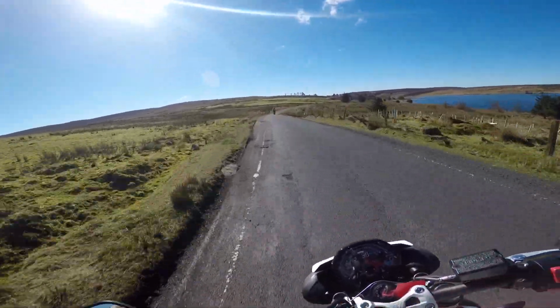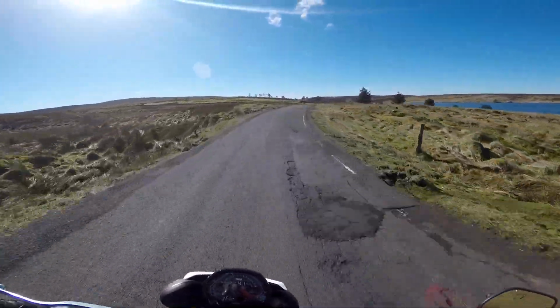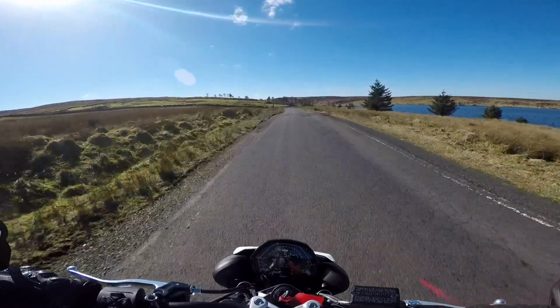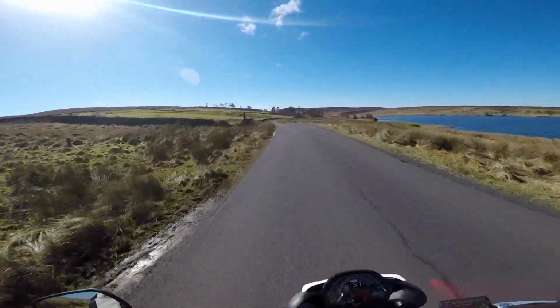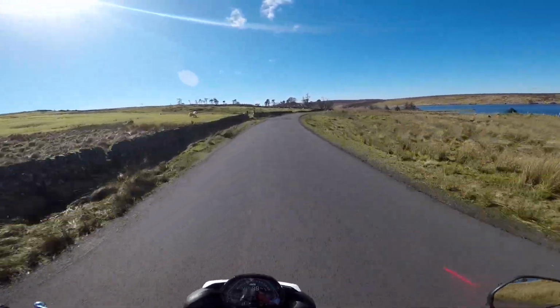It's got the same quick shifter as the RS model. It's butter smooth on the upshifts and the downshifts. It's very positive, and it's so nice to corner.